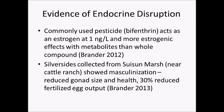metabolites of that pesticide. She then went out in the field and collected silversides. Silversides are kind of neat because they stay near the location where they're collected, so she was looking downstream from treatment plants and also from non-point sources from cattle ranches, and in fact, downstream from these cattle ranches, she was able to show the masculinization, sort of reduced gonad size, and a 30% reduction in fertilized egg output. So in the one time when we've looked, we found problems.